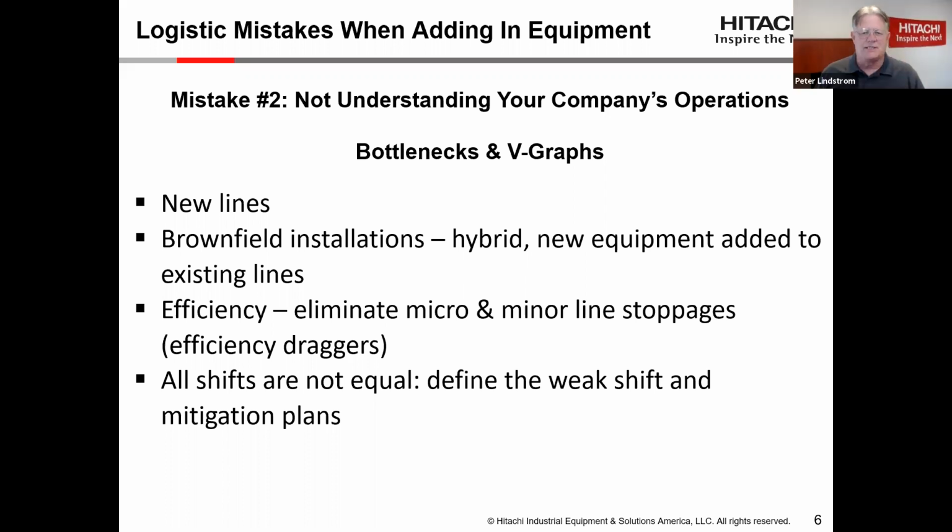In most cases, I've been to numerous CPGs where third shift wasn't as good as first or second shift. Is third shift normally used strictly just to make up volume, or is it really important in that respect? Yeah, it's a good question.